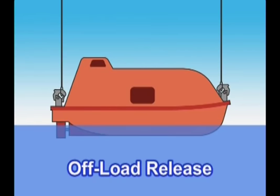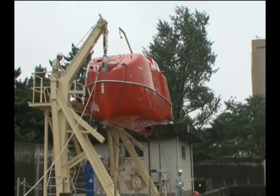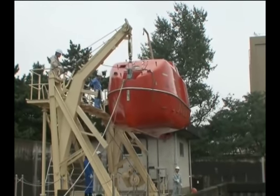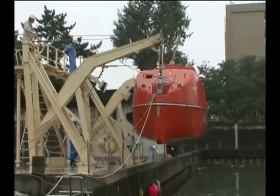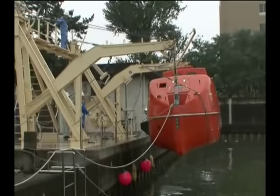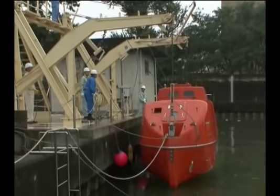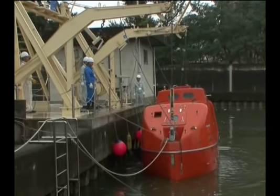The offload release is an operation conducted when the lifeboat is fully waterborne and there is no load on the release hook. Prior to conducting this operation, the following should be confirmed. No ropes or lines are entangled on the fore and aft release hooks. The lifeboat is fully waterborne. The engine has been started. And finally, all crew are in their seats with their seat belts fastened.